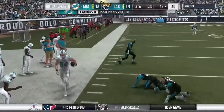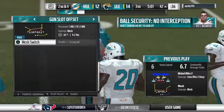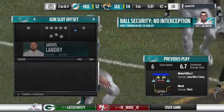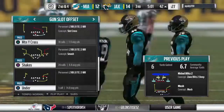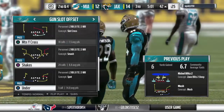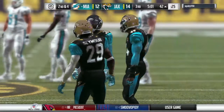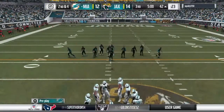It's caught. Cameron, left side. It's a gain of 6 on the play, and it's a second down. When you execute a drag or a crossing route really well and give them a chance to let it develop a little bit, you can gain some significant yardage hitting your tight end on that one. Second down and 4.